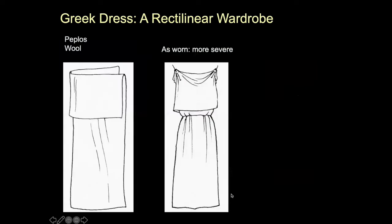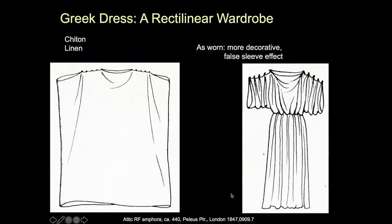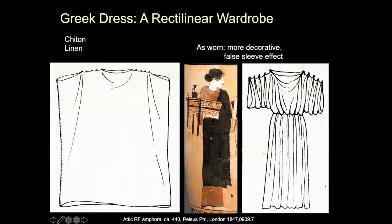The woolen peplos was folded and pinned at the shoulders. The linen chiton comprised a length folded in half and buttoned together at the top, leaving space for the neck. When worn with a belt, the extension of the garment over the arms can look like sleeves, but they are not. This lady wears a black himation over her red chiton. Here you can see under her basket the red false sleeve on her right arm.